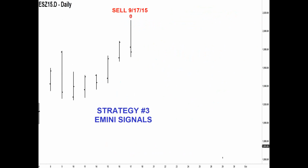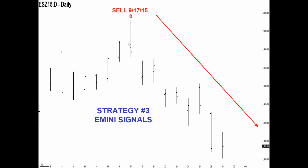Here's a daily chart of the E-mini, because it works in any market, any time frame. And here's where the market was rising. On the 17th of September, though, the strategy determined that we were actually in a downtrend and to go short. So a sell signal was generated. All the members in the course would have been privy to the signal, and look what happened.